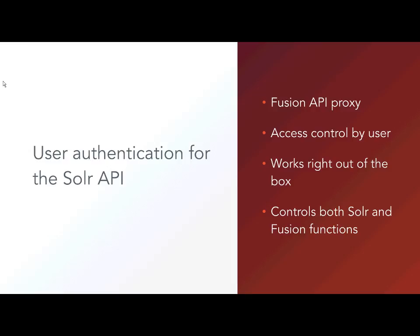That will limit people to searching particular collections, limit them to only being able to query versus being able to query and upload or delete or make changes to collections as well. So at the very simple level, just having the ability to control access to Solr at all is a big plus that we're providing via Fusion.